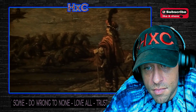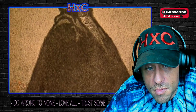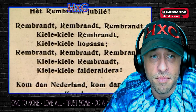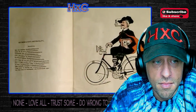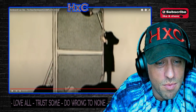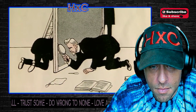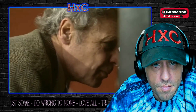Following the centennial celebration in 1906, one catalogue put the number of Rembrandt works at 988. Now things had gone too far. Everybody was coming out wanting to be Rembrandt. People started to call for a definitive cleanup. But it was only in 1968 that the Rembrandt Research Project was launched in Holland.